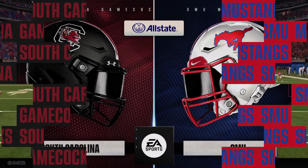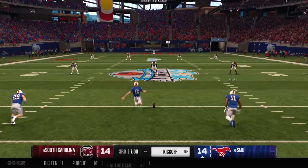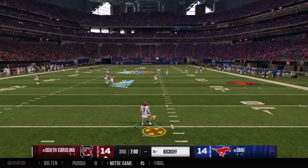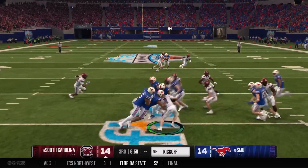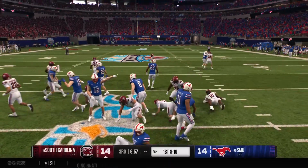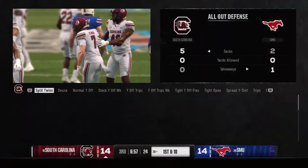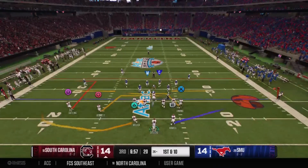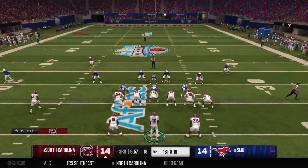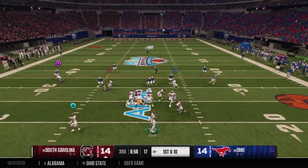The Mustangs will kick it away to start the second half. From inside the 10-yard line, he'll bring it back. Able to find enough room to get it out across the 25. He's brought down at the 26. South Carolina ready to go on the attack in another offensive odyssey. First drive of the second half, always fun to watch.